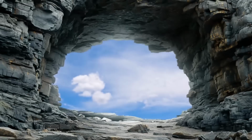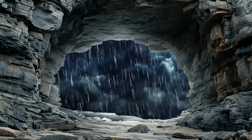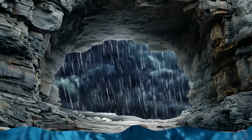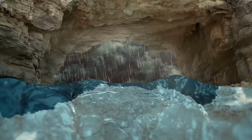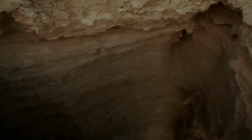That's because right after they entered there, heavy rainfall began, partially flooding the cave system, blocking their way out, and trapping them deep inside. This is how the world learned about the real dangers of the Tam Long Cave.